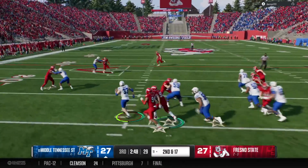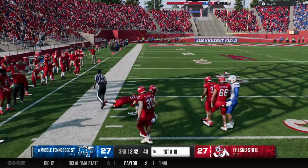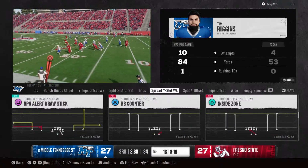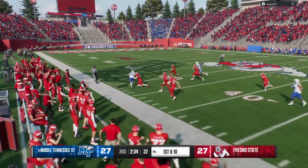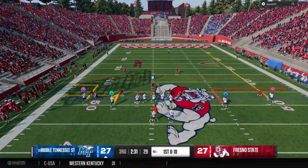Power football with the run. Across the 25, he's got room. Tackled after picking up the first down. Well, there's a big run on offense, and guys, I don't think a defender even touched him anywhere near the line of scrimmage. That's how big that hole was. A big explosive play carries them into plus territory.